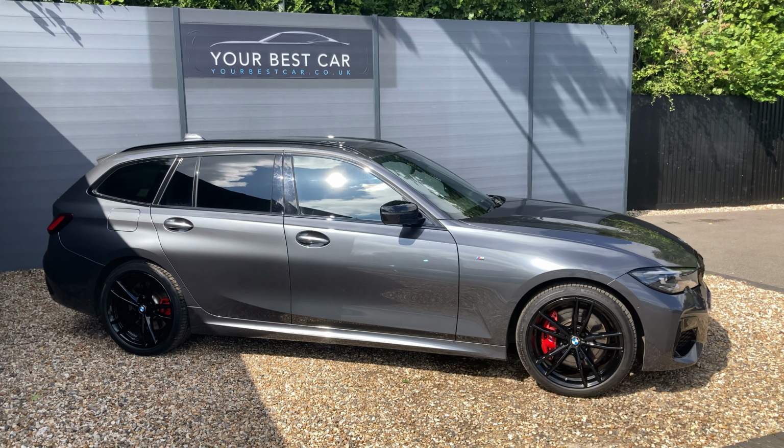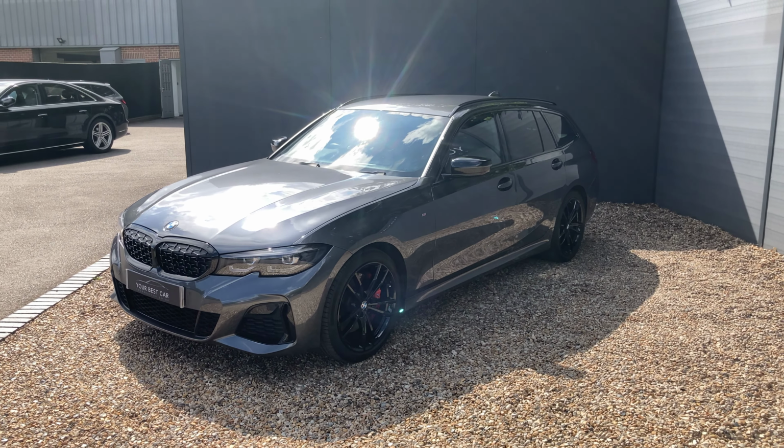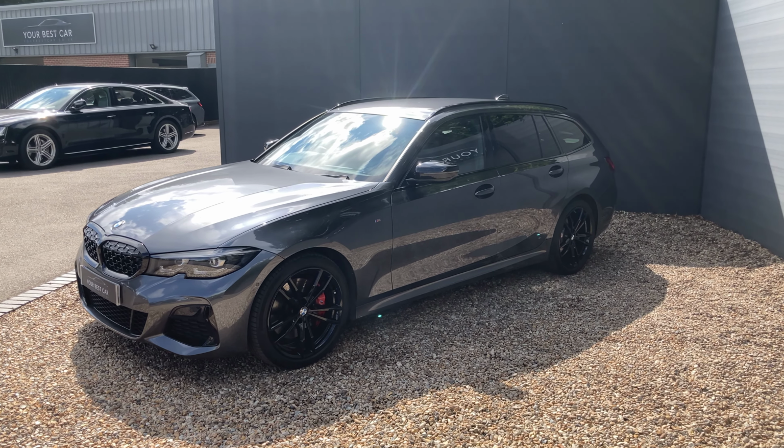Before I get into the walk around, I'd just like to answer 2 of the most frequently asked questions that we get here, which are: do we take part exchanges and do we offer finance? The answers are both yes, and yes, we will take your part exchange. We can even pay off outstanding finance on your current car. Then on top of that, I'm thrilled to say that we are industry beating with our low APR finance rates.